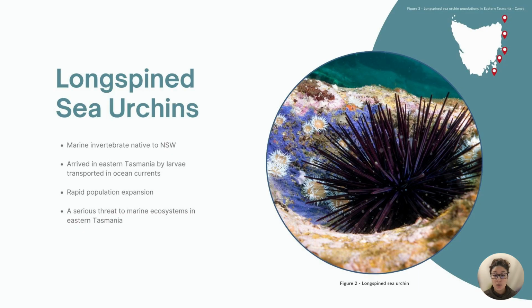Centrostephanus rogersi, or long-spined sea urchins, are a marine invertebrate native to New South Wales. However, warmer oceans and a strengthened East Australia current has enabled the range expansion into eastern Tasmania by larvae transported in ocean currents. There are currently more than 20 million urchins in eastern Tasmania today.